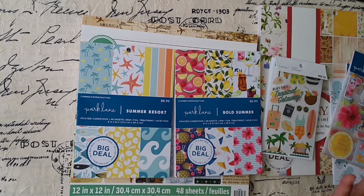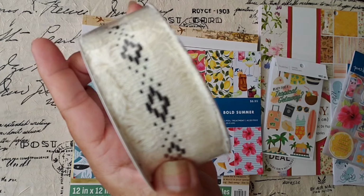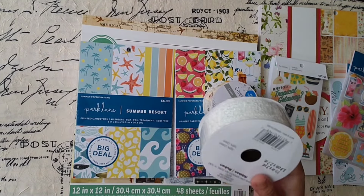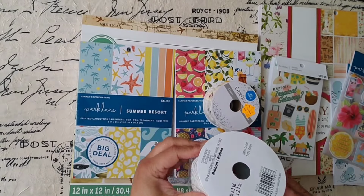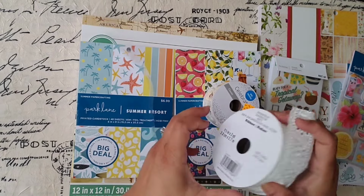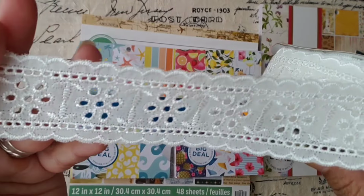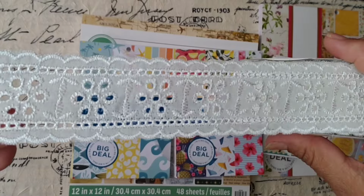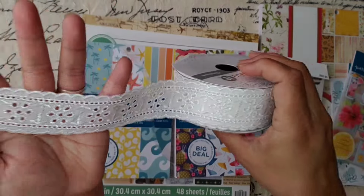462 pieces. Love. This one was only $1. Look how nice. I had to get it. And then I saw this one and it was $4.99. Look how beautiful. I would like to show you in a better way. But this one was $4.99, but I used the coupon again. And I only paid $2.50 for it. So I used the coupon, my 50% off. So $2.50 for this beautiful trim.